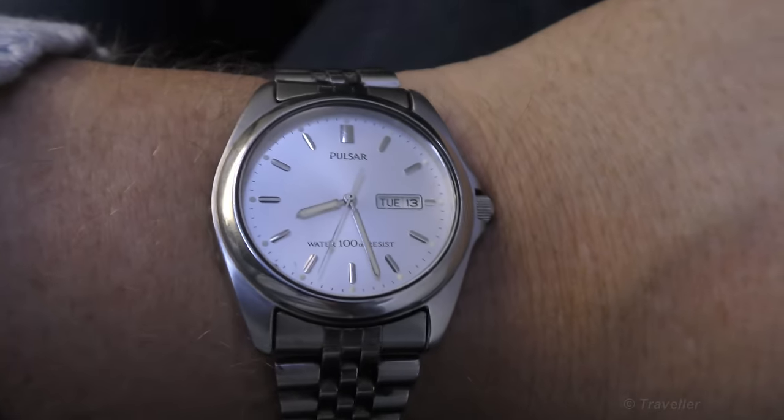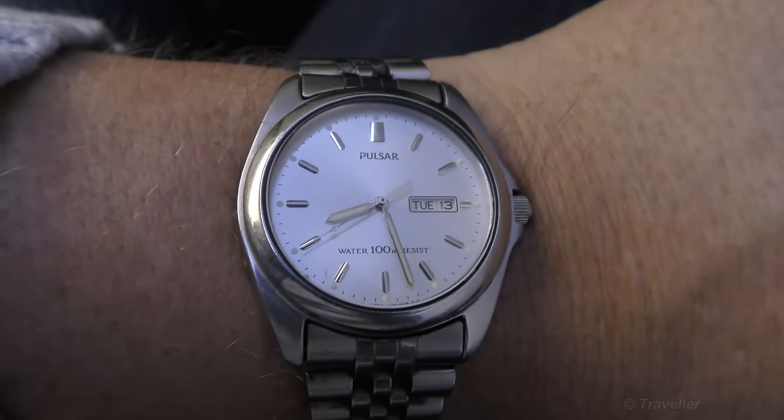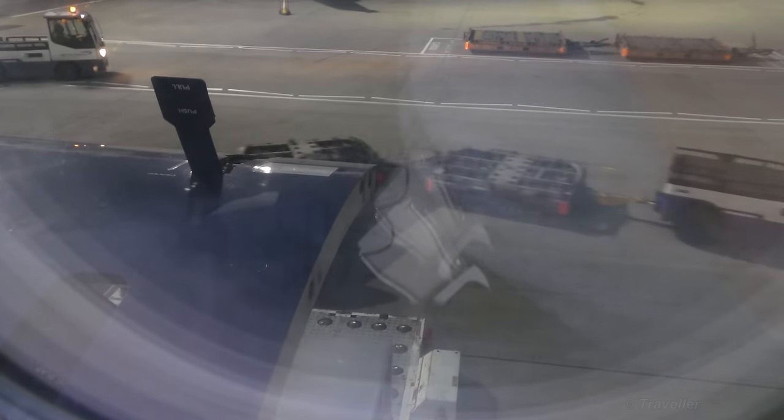It's now 27, 28 minutes past 8, and we still haven't left the gate. Cargo door still open. There goes another cargo box. Hopefully that's the last one.